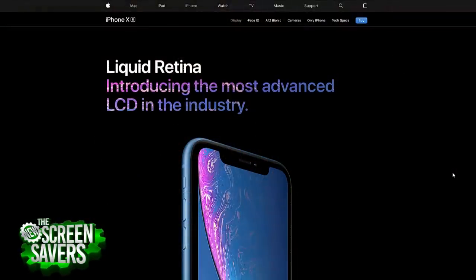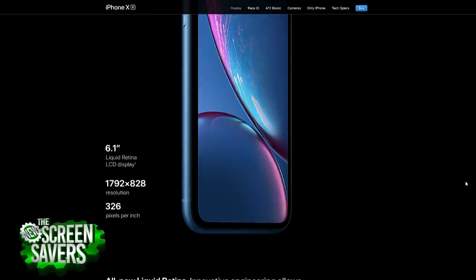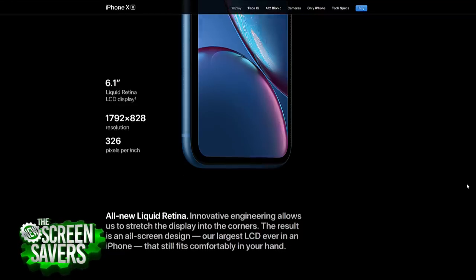It is a 1,400:1 contrast ratio. That's very good for LCD. That's really good, but not nearly what OLED will do. Yeah, they call it the most advanced LCD ever, the Liquid Retina. You know, Apple's good at those numbers and names and so forth. I think this is fine.